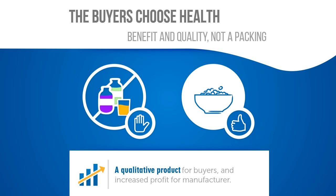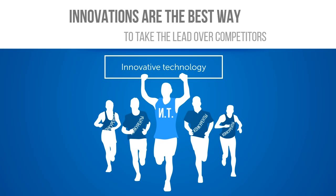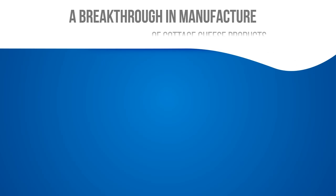Therefore, it is necessary to pay attention not to rebranding, but to expanding the assortment, lowering the cost price, and improving the taste of goods and their biological value, in order to strengthen the position of a company in the market and to increase profit. Introduction of innovative technologies is the most effective way to be ahead of competitors.